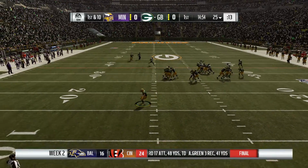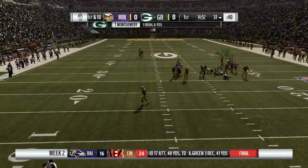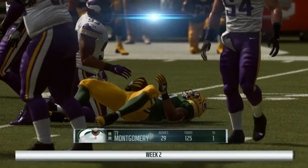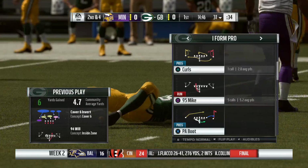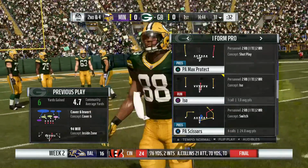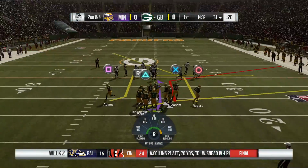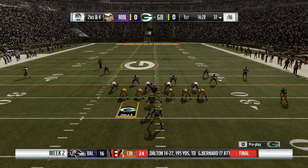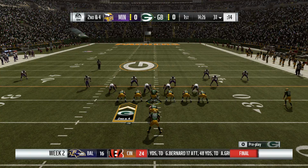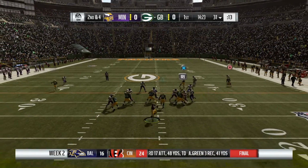The first carry here for Ty Montgomery. And he'll wind up with about 6, up past the 30 to the 31. The numbers on the ground for Montgomery in last week's affair. He was, without a doubt, one of the catalysts in that victory. And he can really be the glue that makes this offense go, because when defenders have to commit to stopping him, that just opens up more opportunities in the passing game.